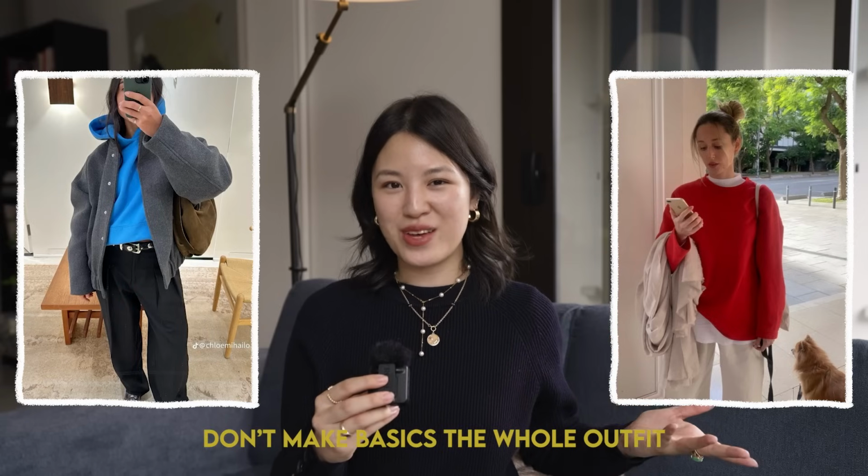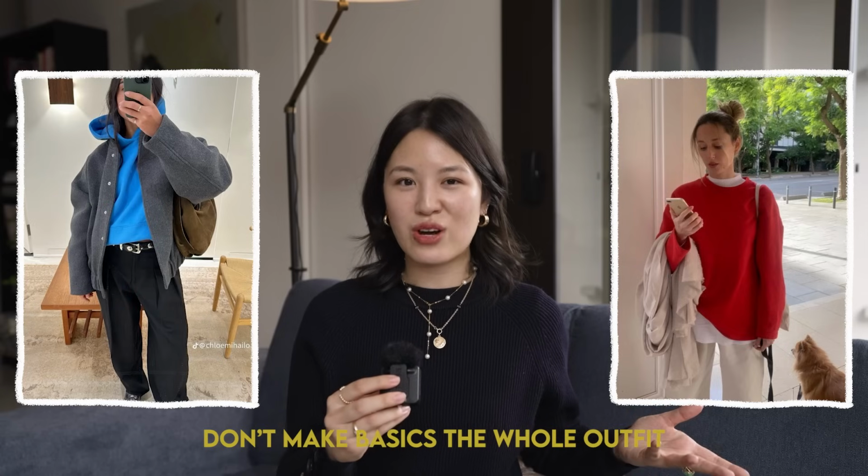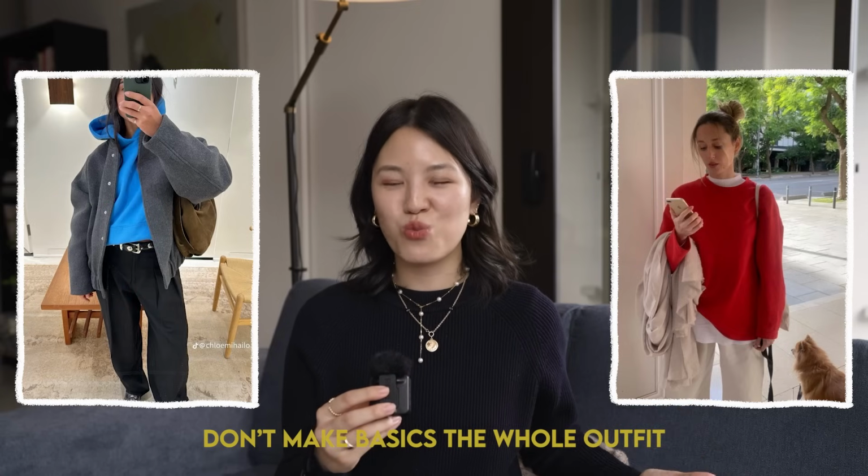Now, it's not to say that we shouldn't own them, but what I feel like stylish people do, and sometimes like I didn't do in the past, is that stylish people will layer these into outfits and they become the background. Whereas I used to make these pieces the outfit, and there would be barely anything else to look at. So I'd be wearing the white t-shirt with the black trousers and wondering why my outfit wasn't stylish.